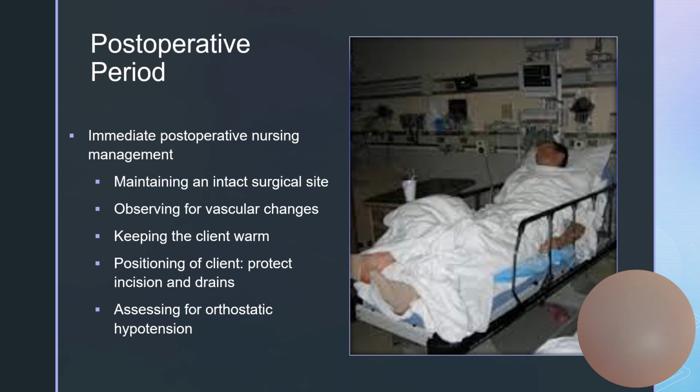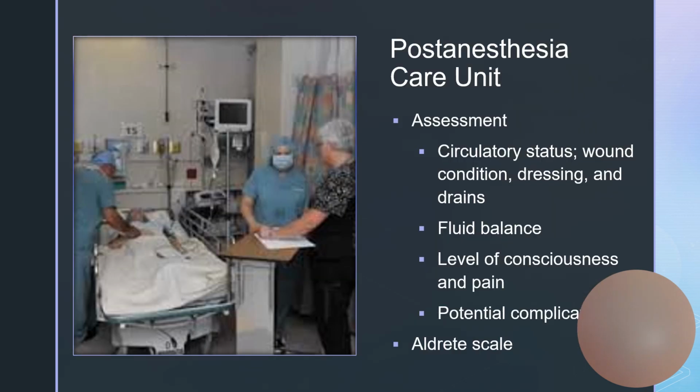So we'll also be looking at the surgical site. They're observing for vascular issues. Clients are usually pretty cold when they come out of the OR because remember, they keep it at 70 degrees in there. Making sure the client is positioned appropriately to protect the incision and the drains, keep that airway open, and also assessing for orthostatic hypotension. The PACU nurses are very knowledgeable in their ability to care for the clients recovering from anesthesia. That initial post-op nursing management is going to kind of follow that Aldrete scale.